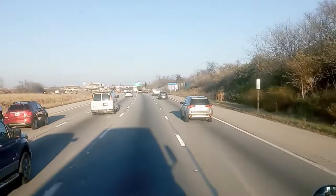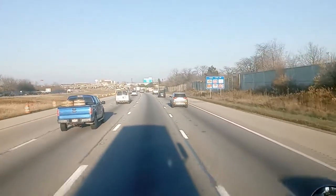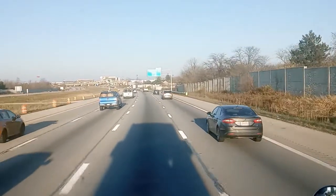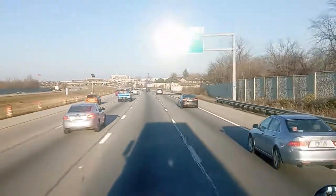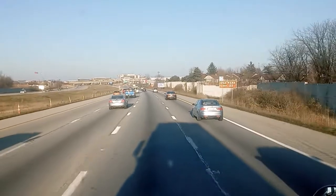It'd certainly be helpful to know what we've got going on here. Yeah, hope everybody's all right. Front end of that Ford is no longer going to be used. It's a sad day for him. Keep a good prayer out for him.